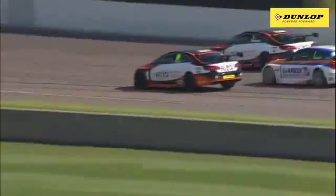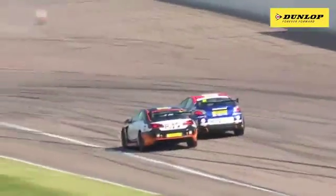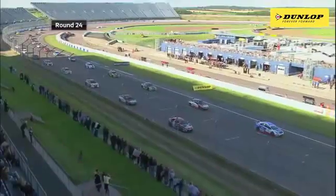Jason Plato enjoyed a superb race to seventh position, pulling some impressive moves to significantly get into an ideal place for the reversed grid draw. It was Tom Ingram in the Speedworks Toyota who ended up on pole, though, and the 22-year-old blasted off the line with a textbook start.